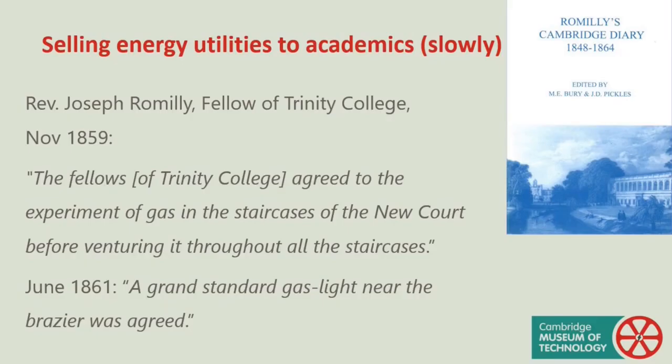Persuading colleges to adopt energy utilities appears to have been a rather harder sell. Romilly's diary entry in November 1859 notes that the Fellows of Trinity College agreed to the experiment of gas in the staircases of the new court before venturing it throughout all the staircases. Progress was slow. The majority of fellows wanted to keep the charcoal fire in hall rather than a gas-fired hot water radiator system. In June 1861, a grand standard gas light near the brazier was finally agreed.